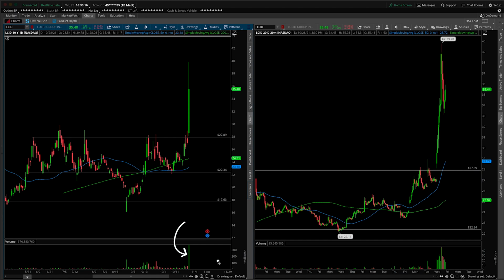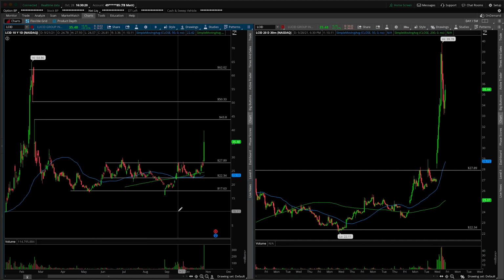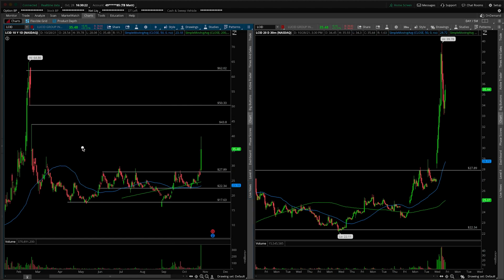Now this does come with a couple of caveats, but we'll talk about that when we get to the 30-minute in just a second. In terms of overhead levels to pay attention to, the next major structural thing on our chart is this overhead gap here. So we're looking from about 43.80 up to $50.33 as the next overhead target. That would be a similar size range as to what we saw today if we kind of put in a candle that looks something like this.